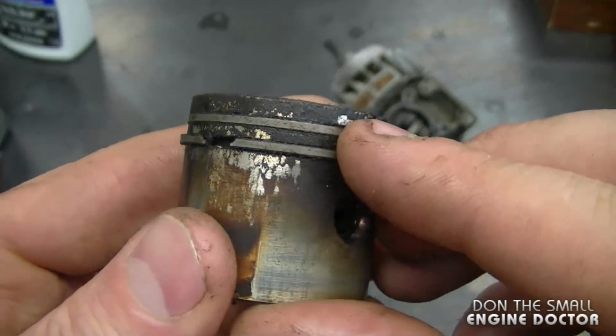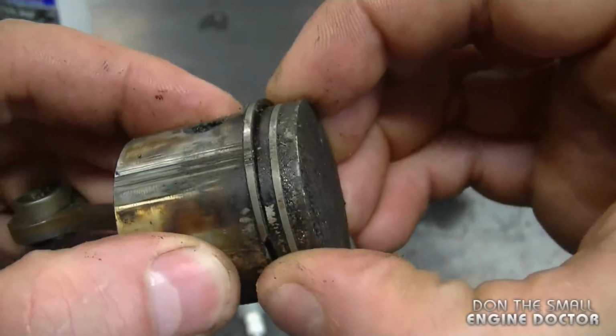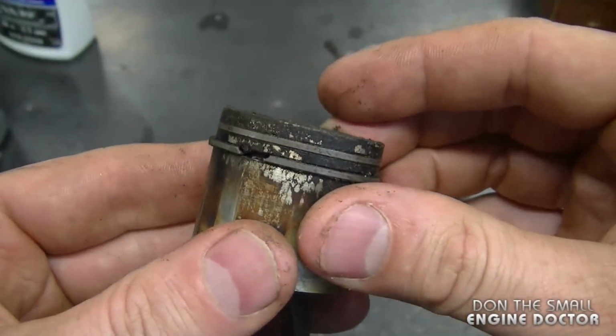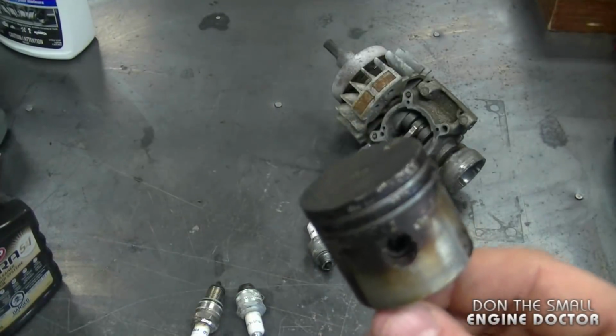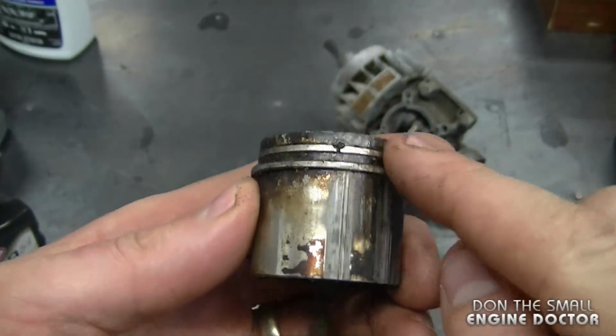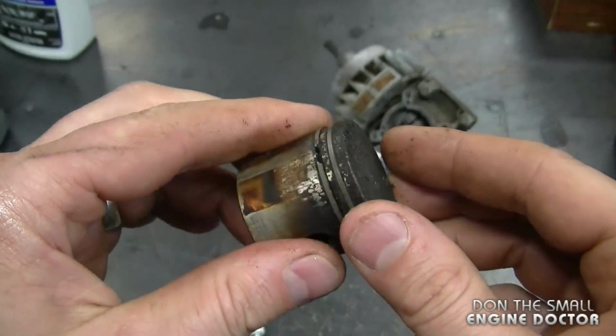If you get too much carbon buildup where the rings go into the piston, the rings might get seized in there, reducing the compression in your engine, thus having loss of power. So the Ultra 5-in-1 apparently helps to reduce the carbon buildup on your piston and on the sides of the piston as well where the rings are.